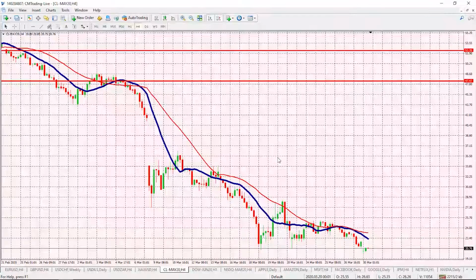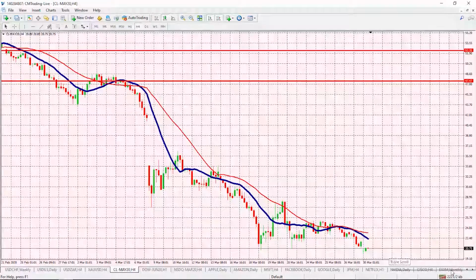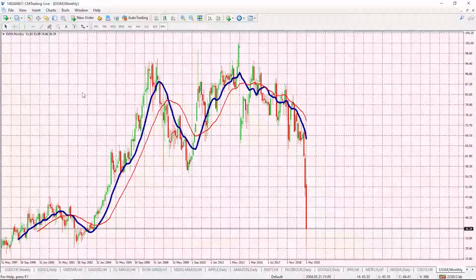Now I'm going to jump into ExxonMobil, which is a stock that represents the oil companies. It's one of the largest oil companies. Now, this is a monthly chart that takes us all the way back to 1997. Now you could see that we're trading to those lows of 1997, and we hit 2001, 2002 as a stock market crash in 2001, 2002, and so we're hitting those lows.